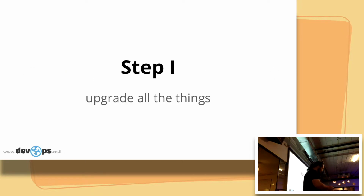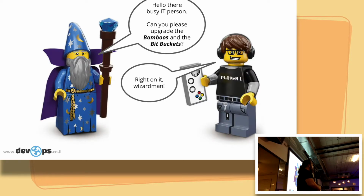So step one. When I came to the company, there was already Bamboo and several other tools, and we had to upgrade them. So I came to the cool IT guy and said, okay, please upgrade this. And he said, well, I don't have time. I asked nicely, he gave me permissions to log into the server, and I upgraded Bamboo and BitBucket myself.